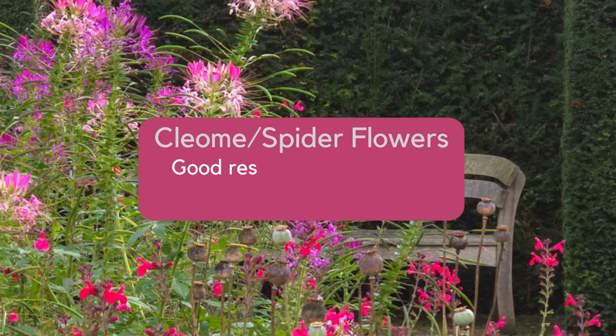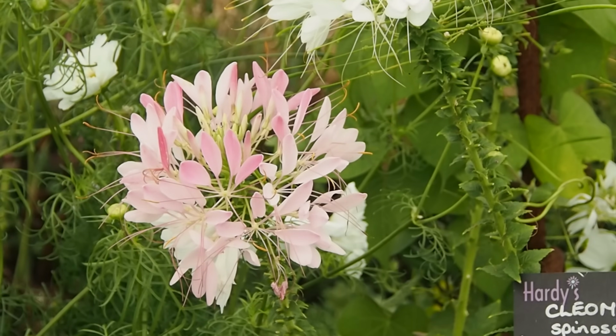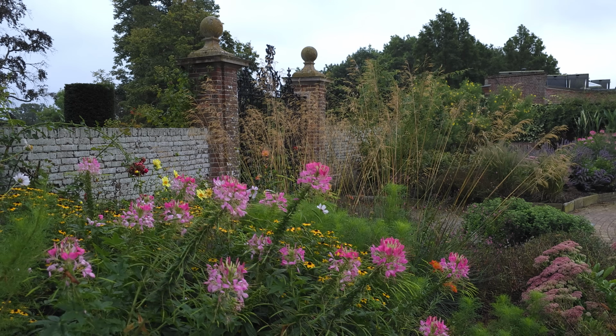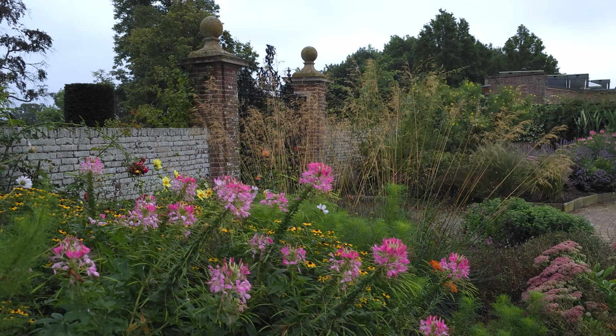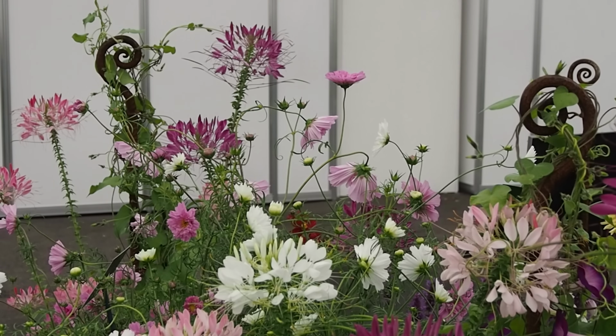Another plant that is really good for quite a long period of time is cleome. Now, you can get cleomes in violet, pink or white, and they're quite tall plants, but you don't really have to deadhead them because they just keep getting taller and taller over the summer. Filling a gap with a clump of cleome really actually will always look good, and once again, very pollinator friendly.